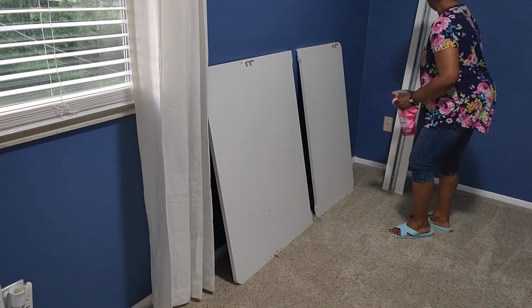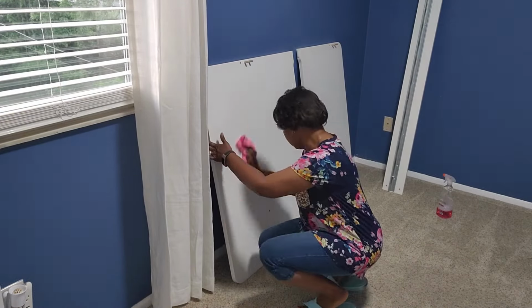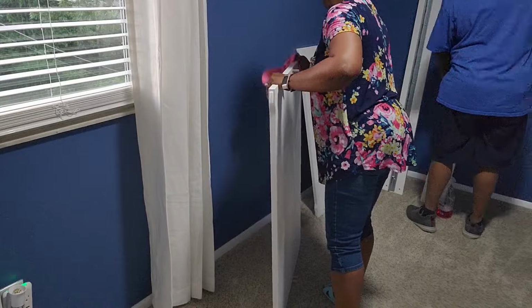We're coming to the end of the deep cleaning and furniture assembly process. I'm just wiping off these pieces of the bed, which I will talk about during the final reveal.